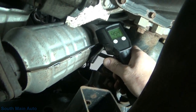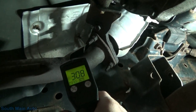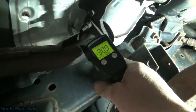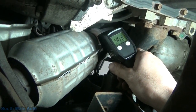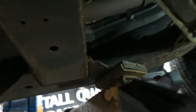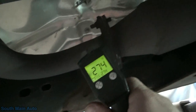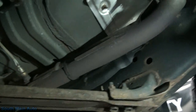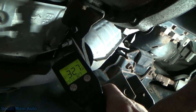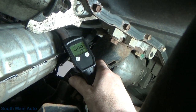So the inlet temperature on this one, looking about 450, it should be hotter on the backside. See, we're only 300 there. Yeah, so about 300 coming out, and almost 500 going in. Doing this little guy here, let's see, 278, okay, so I don't think there's any restriction there. And because we have such a vast temperature difference here, truck's starting to warm up now, 227, and about 500, so 500 degrees on the front of that cat.